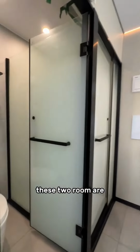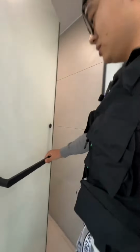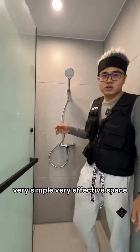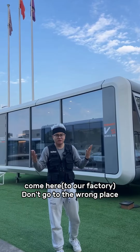These two rooms are hotty and yeah. Here, it's a shower room, so very simple, very effective space. Come here, don't go to the wrong place.